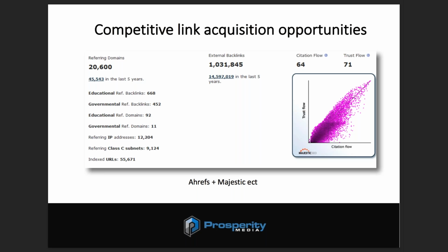Competitive link acquisition is basically where you look into what links your competitors have acquired and work out how you can acquire those for your own business. You can use tools like Ahrefs and majestic.com to find these types of links. Usually you want to go for quality over quantity.